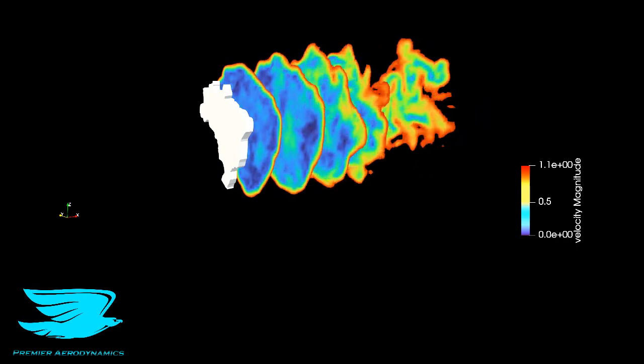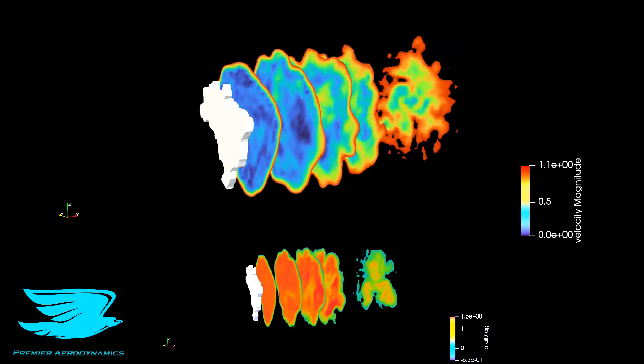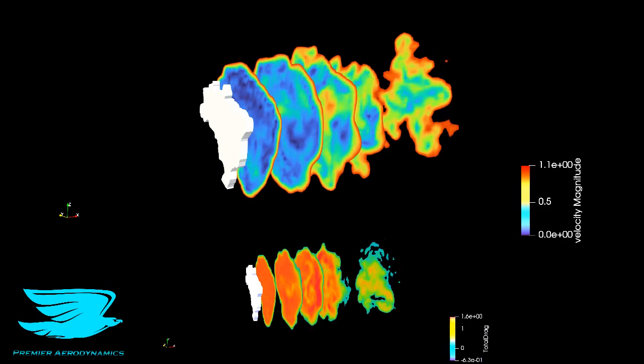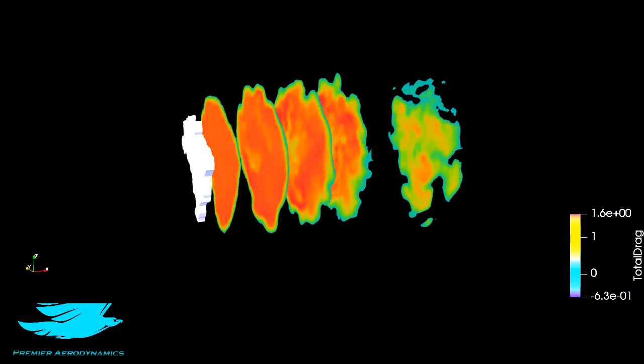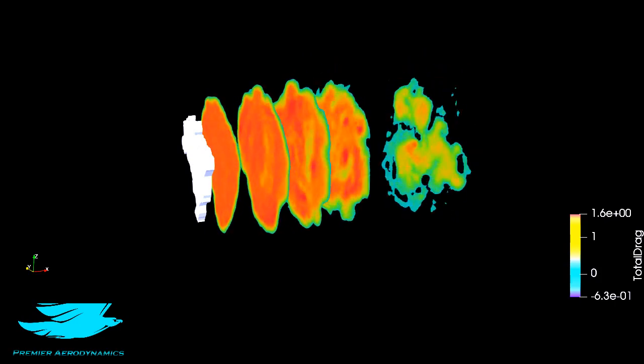Let's look at the total drag coefficient in this plot as well, and we'll see that there is quite a bit of drag being produced in certain areas. And you can see there's quite a lot of drag just being produced everywhere. It's fairly uniform and there's not a lot of method to this madness.